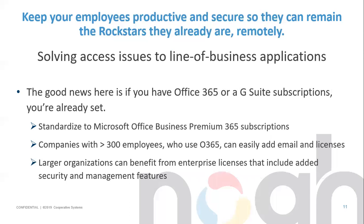And companies with over, say, 300 employees who use Office 365 can certainly easily add email and licenses if you're not using that already, and you still have a premise-based email system, such as Microsoft Exchange server on site. And larger organizations can benefit from enterprise licenses that include added security and management features. So there's a lot to take advantage of there as well, and making sure that those features are used properly.